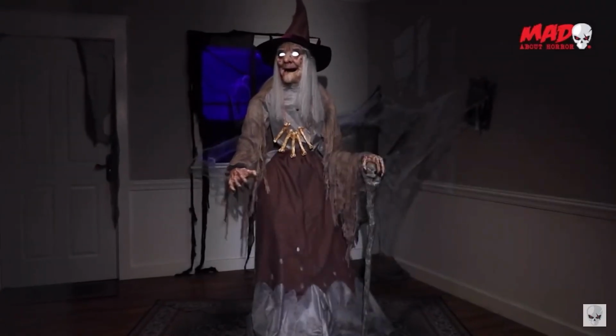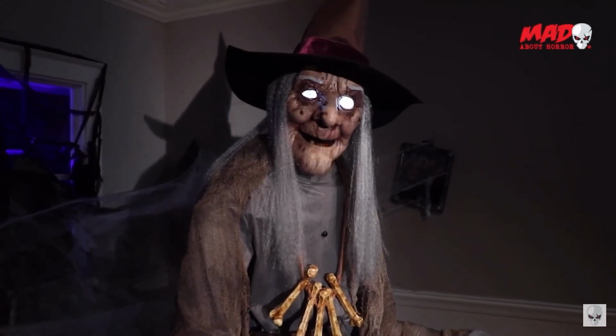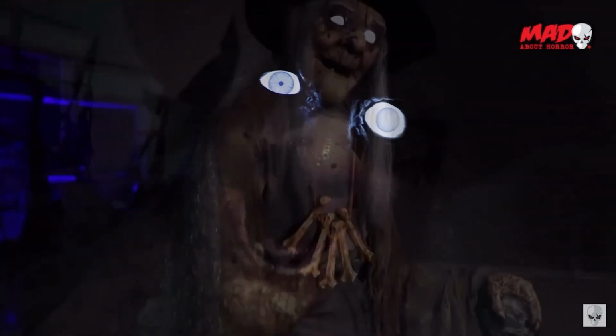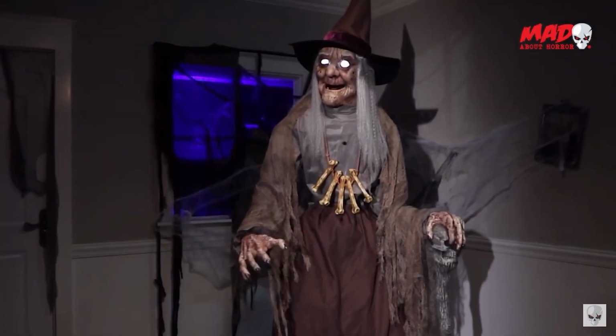Our next prop is called the Servocron Witch. Now, this is obviously a reskin of another animatronic that is using Grimm's mechanism from last year, and I think this is good, not seeing it on another skeleton, and it is interesting to see how it works with a latex head, which I think works phenomenal, if I'm being honest.